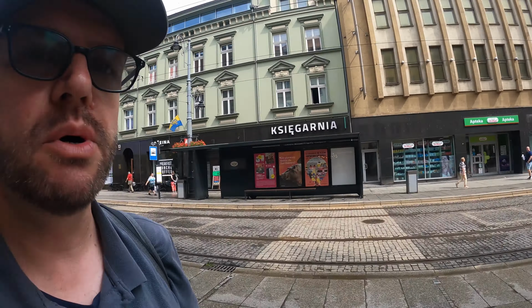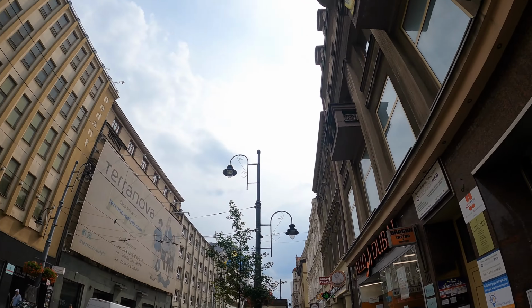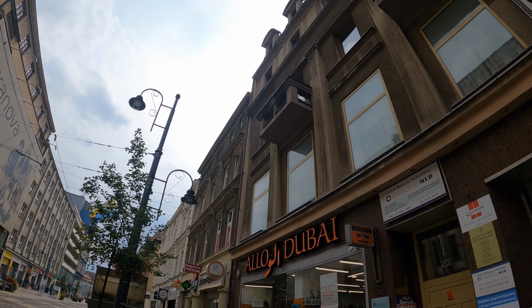We've had a bit of rain this morning, but now I'm going to head to Rynek. I apologise for my mispronunciation of any Polish words. It's like the central square. Look at these buildings. You can see the heritage of Katowice.